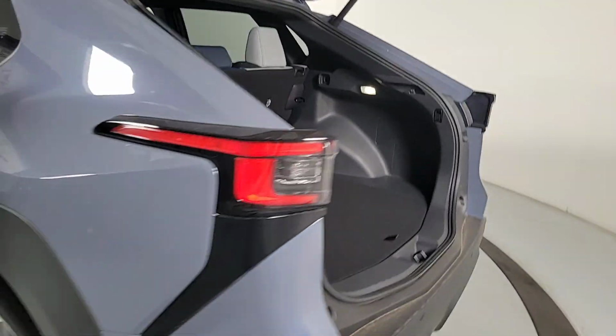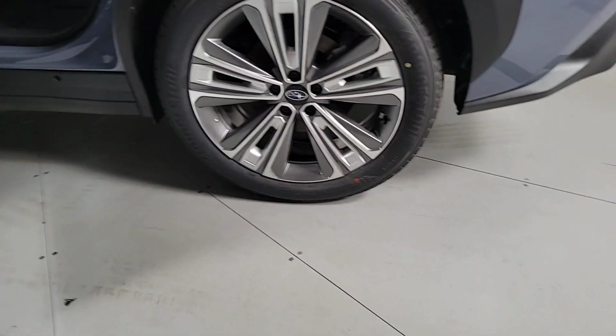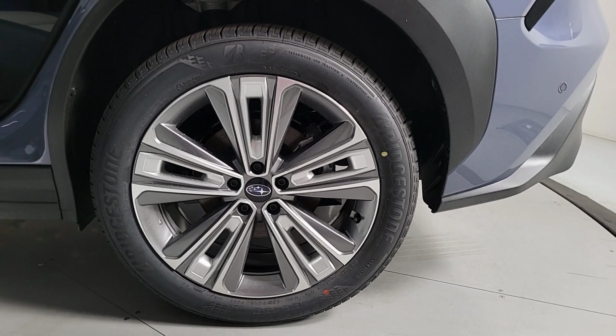EV efficiency meets off-road ruggedness in this intrepid Solterra. See for yourself when you take it out for a test drive.